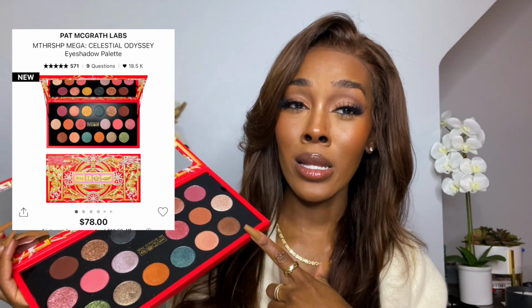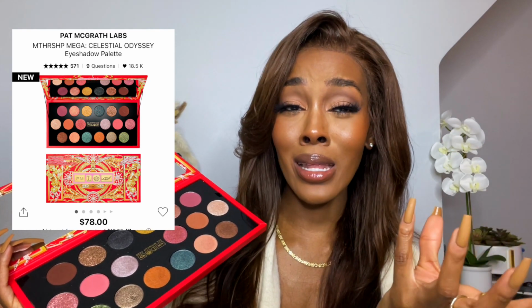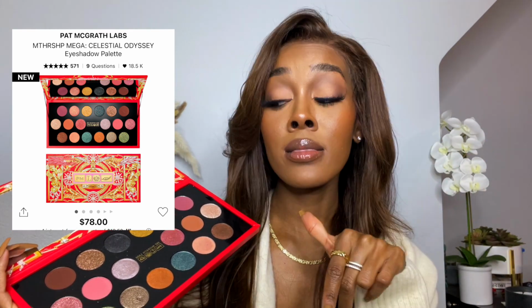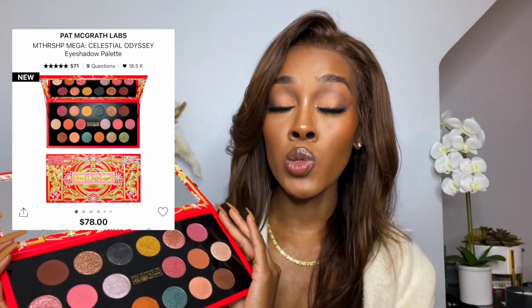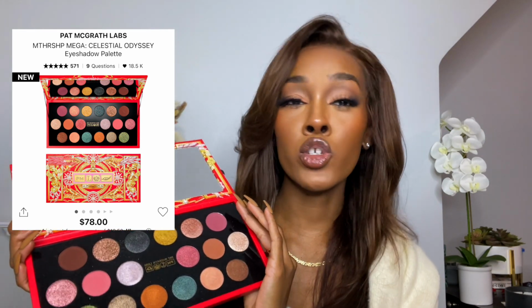This one you get 18 and it is $78. And if you get it on sale, then it's even cheaper. This is one that you want to pick up. If you want to try the Pat McGrath palettes, but you don't want to spend the money on Pat McGrath palettes, definitely check this one out.